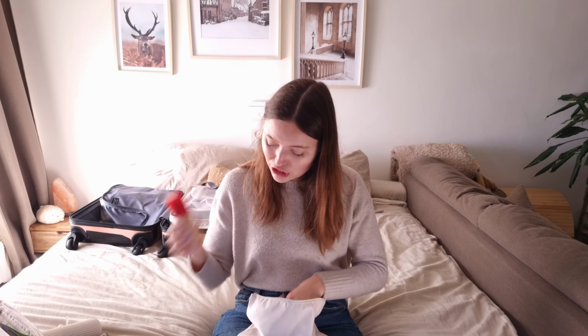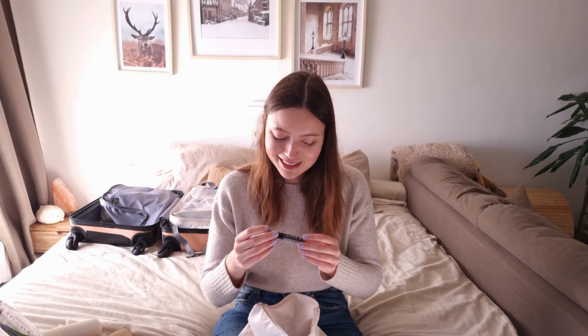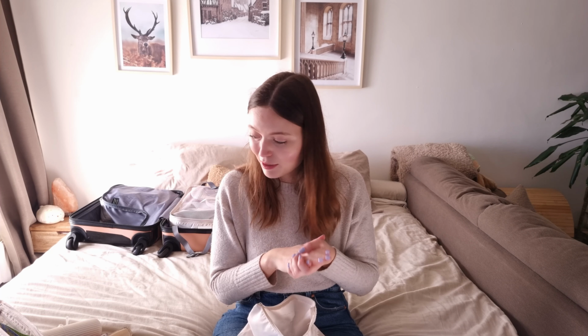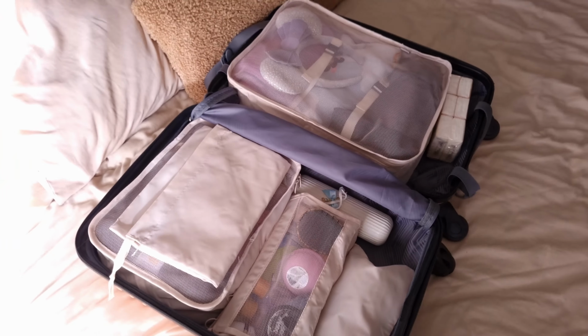I have my foundation, concealer, this brush that I forgot there was not really much room in the other bag anymore, and my brow gel. I think that's it when it comes to the toiletries, makeup and everything. I still feel like I forget something, but when I look at this pretty big collection of things that I'm bringing with me, I think I should be good.